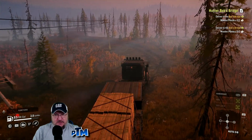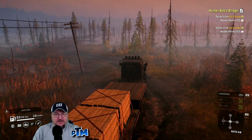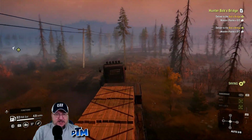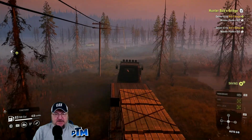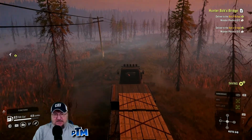Now I'm taking the route that you really should take to get out here, and it's a whole lot easier. It's a whole lot less to deal with. Yes, you do have to cut across Bob's Bridge before it is completed. However, that makes things infinitely much easier than driving across that old drill site, or whatever that thing is.